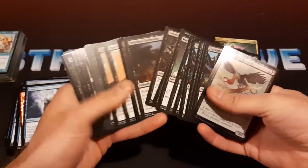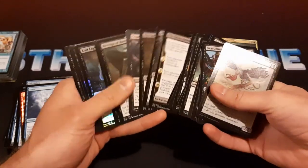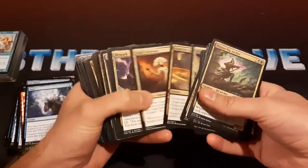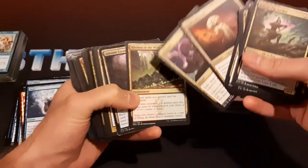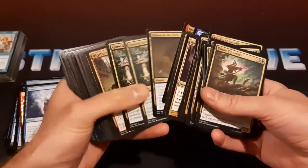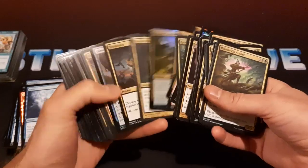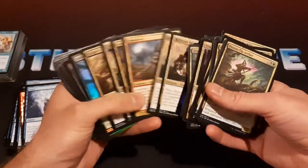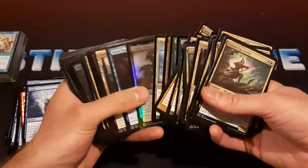What else have we got in here? Some Chupacabras, a little bit of value there. What else? Let's see. Oh, a bunch of Legion Lieutenants. There's a foil Legion Lieutenant, which is pretty sweet. There's at least four Rhythm of the Wild, I believe. Yeah, Rhythm of the Wild there. Some Immerwolf. I think there's a couple Immerwolves.